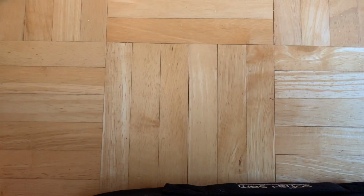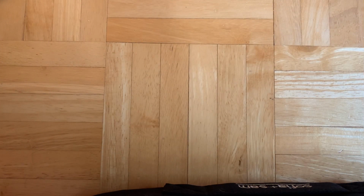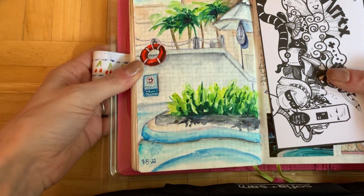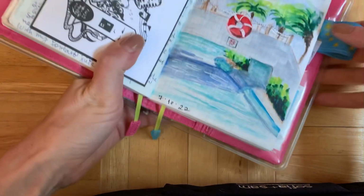There are some pictures in there. I can try to show some tip-ins, just some stickers. For example, this is when I got the Kita tapes and I made the video about it, and then I swatched them out. And so some memory keeping, some photos, like when we went to an art thing in Philadelphia. Let me see. It's a few little paintings, not too many. This paper is great for watercolors, so that's what I love about it. So again, another one from when we went on vacation.